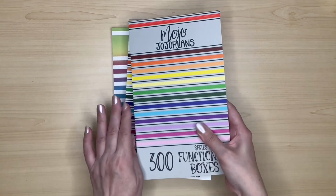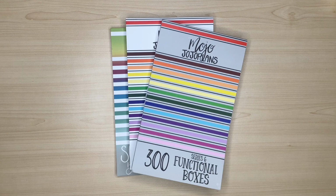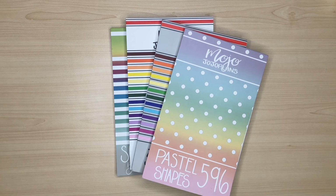So if you're ever after boxes for your planner, then Mojo Jojo is the number one place to go to. Boxes of all different shapes, sizes, colours, seasonal books, and my favourite sticker book of hers is the Rainbow Dated sticker book, which I use all the time in my social media planner.